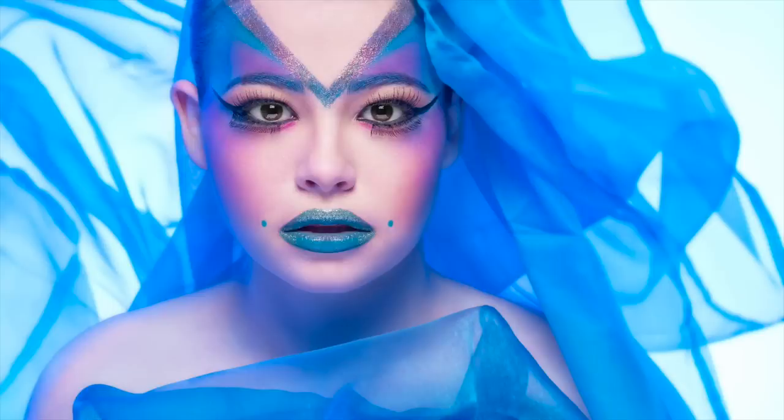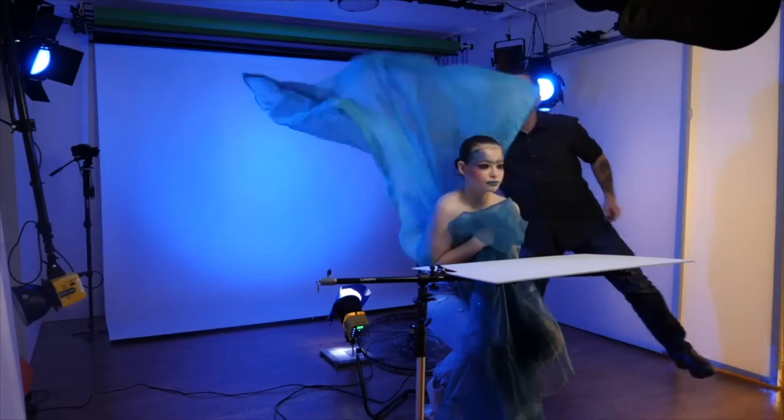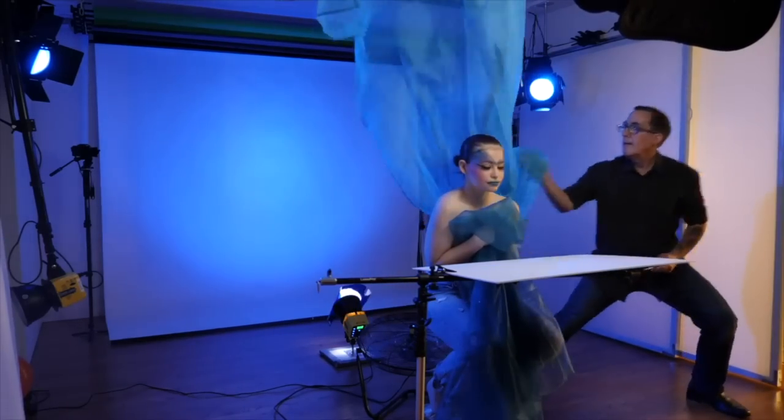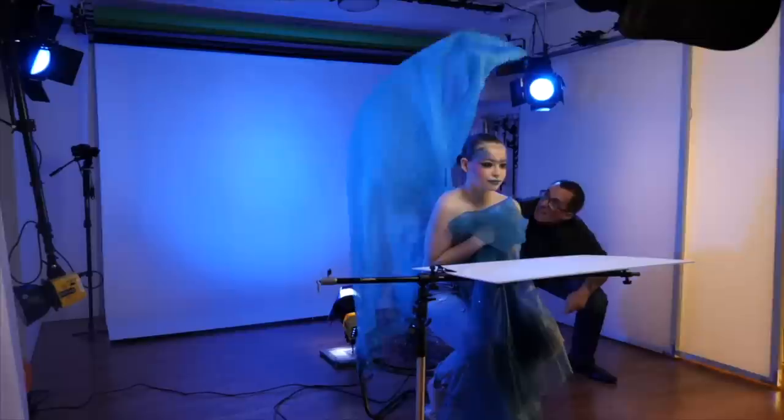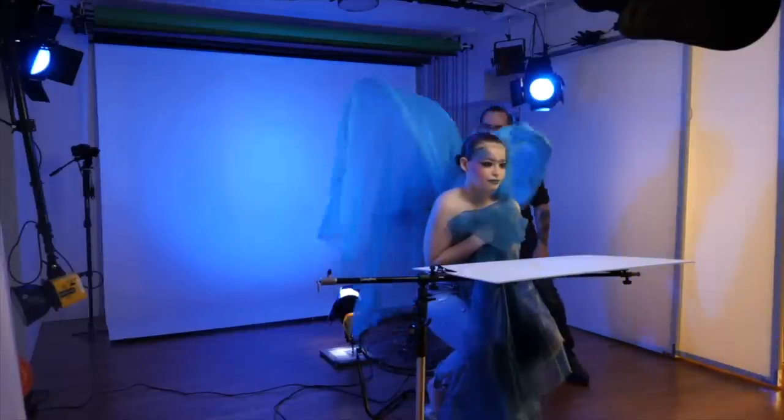We've got really, really cool creative makeup that a very talented makeup artist did. In order to get the randomness in the picture, since the makeup and this girl's face are very symmetrical, I wanted to have some material blowing and floating around her head. So literally, I have a fan on the ground behind the model, and I am both managing the material and shooting with a wireless remote control.